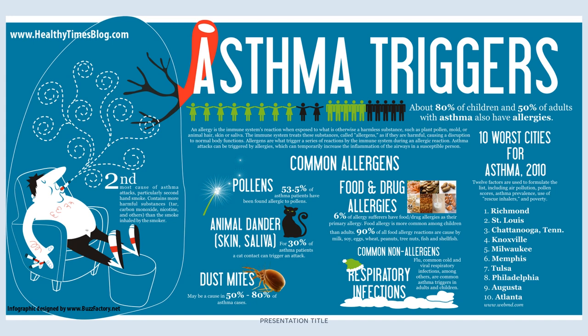So again, you can see here's secondhand smoke. Even though you don't smoke, the smoke goes out in the atmosphere. And food, drugs, allergies. I put this one in here too: 10 worst cities for asthma in 2010. And you can see, I live on the East Coast, near Allentown, Pennsylvania, which is halfway between New York and Philadelphia.